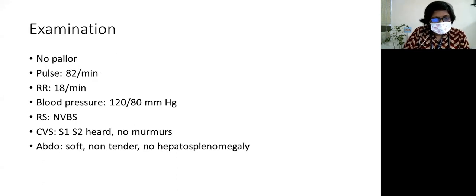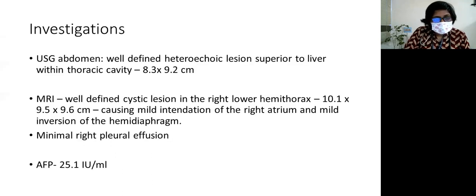Coming back to her examination, she was a comfortably going lady with no pallor. Her vitals were stable. Respiratory system examination had no significant findings, and CVS and abdomen were normal. Investigations wise, we proceeded with USG abdomen, which showed a well-defined heteroechoic lesion superior to the liver, within the thoracic cavity, measuring 8.3 by 9.2 centimeters. Since she's an antenatal patient and being cautious of radiation exposure, we went ahead with MRI, which showed a well-defined cystic lesion in the right lower hemithorax, around 10.1 centimeters in the greatest diameter, causing a mild indentation of the right atrium and mild inversion of the hemidiaphragm. There was minimal right pleural effusion.